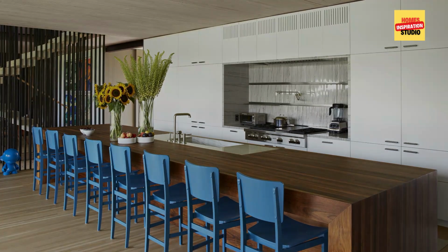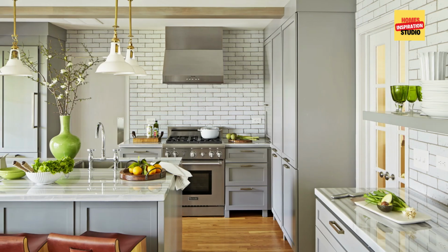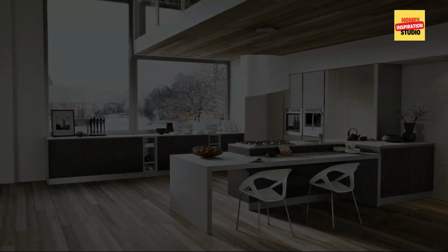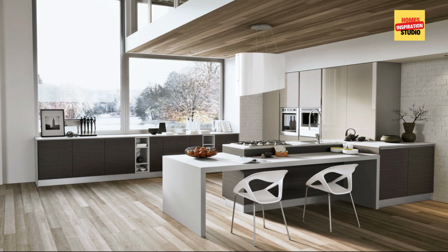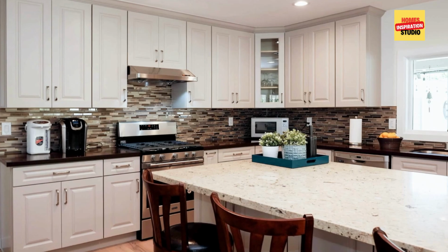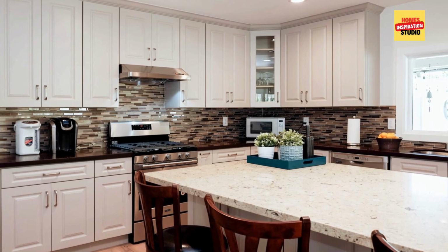So there you have it, folks. The top 10 trendy kitchen design ideas to elevate your culinary haven. Remember, these are just starting points to inspire you. The key is to create a kitchen that reflects your personal style and how you use the space.